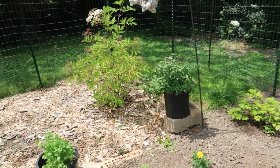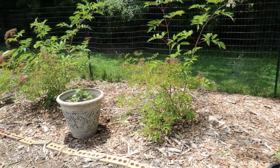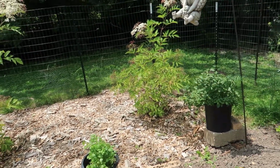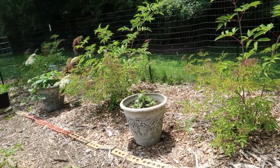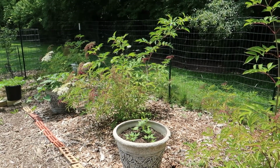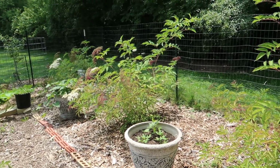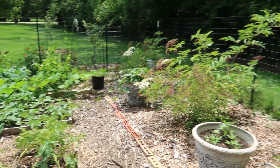Mr. G is always saying that I keep making him extend the garden. But these are my elderberry plants, and the deer were eating them. And if you looked at my earlier videos, we put a temporary fence in last fall, and then early spring we came and incorporated it into the rest of the garden.